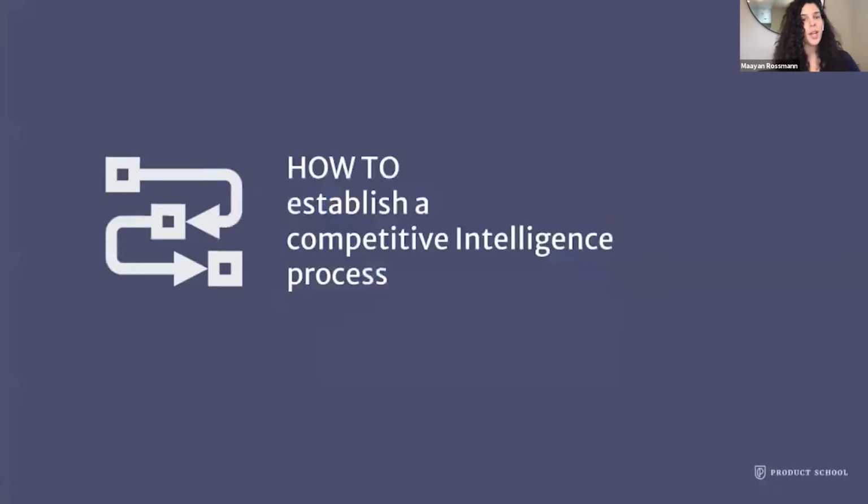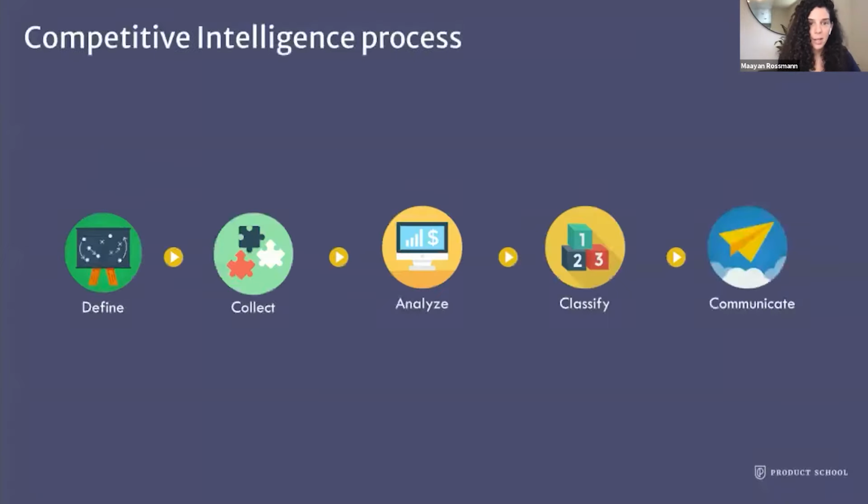So how do we create a process to enable our product teams to conduct competitive intelligence research and influence the product strategy and roadmap? I will share a successful process that I came up with when I was the head of product strategy and operations. You can take it as a baseline and, of course, make adjustments based on your company's maturity and structure. It's really up to you.